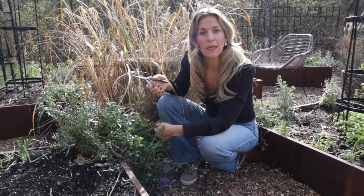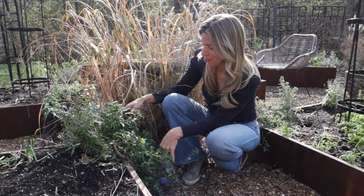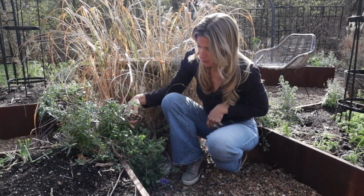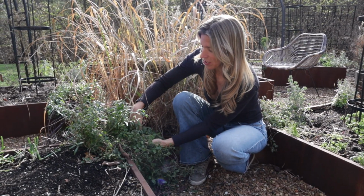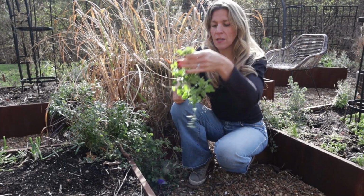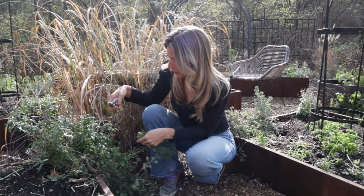I've been cutting from these oregano plants all year long since like February, and here they are in December and they are still packed. I've harvested from these plants again and again this year, and look, I can still cut so much oregano even here in the middle of winter.